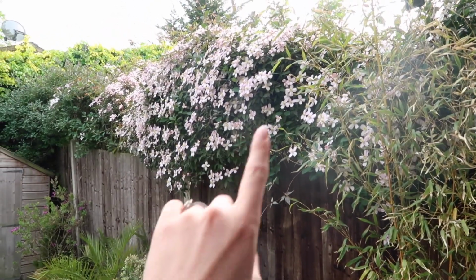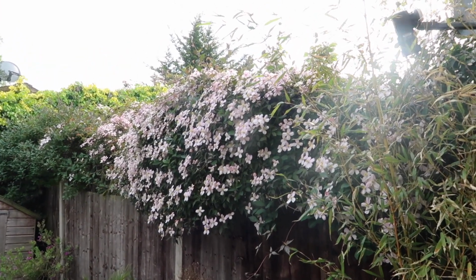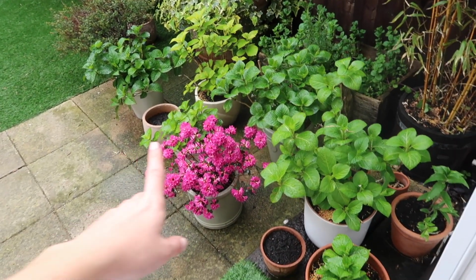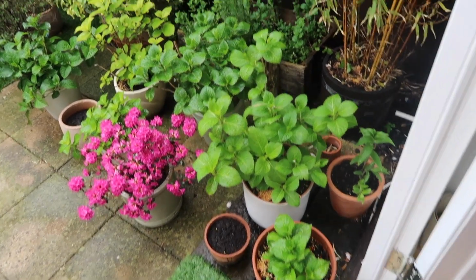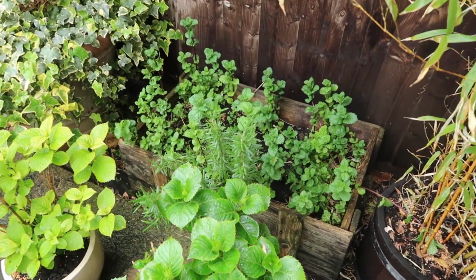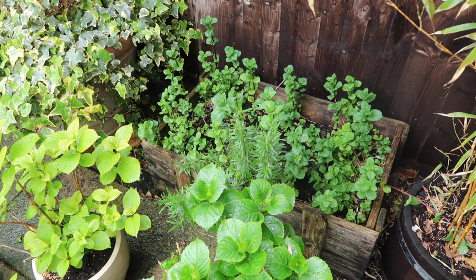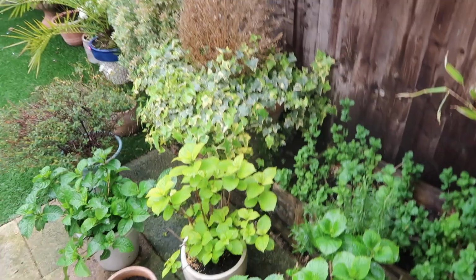So this bush here is actually from the neighbour's garden, but it's a really beautiful little white flower, whitey pink flower at this time of year. And then down here we've got our little potted area, some lovely azalea, we've got some hydrangeas which are yet to bloom, we've got some lilies down here as well, and then this little wooden trough is actually our mini herb garden. I'm always picking mint for mint teas and pea and mint soup, so that grows back pretty quickly, which is great. Don't need to buy mint from the supermarket.